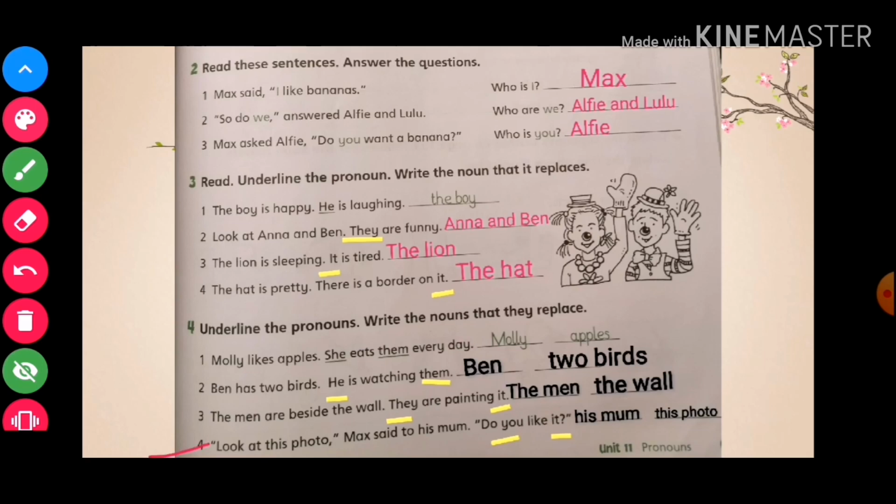The last one. Look at this photo. Max said to his mom, Do you like it? The speaker here is Max. So, the pronoun you refers to mom. It refers to this photo. Now write your answers in the spaces, please.